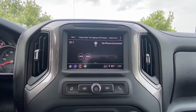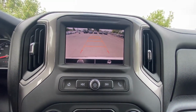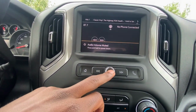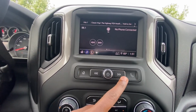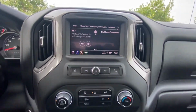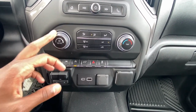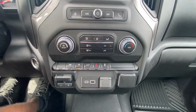And then for the backup camera, we have the guidelines that follow us as we turn the steering wheel, and a pretty good picture. But the volume can be adjusted here. Click there to mute. And then you can seek here, hit that phone button to go to the Bluetooth when it's connected. And then we have the single zone manual climate controls. We can actually turn the system on or off by hitting this button. And then fan speed can be adjusted, temperature here, AC, and then fan direction there.